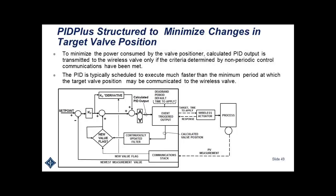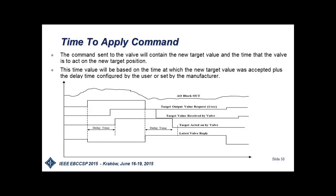So what is done here is that to account for the delay going down, we have worked with the HART Foundation trying to come up with a new HART command. So when you are asking for a change in valve position, you say, I'd like the valve to change to this position, and please do this X seconds from now. So that's the time to apply. So it may take 3 seconds to get down this time, may take 5 seconds to get down next time. But if you say the time to apply is 6 seconds, you know that always when you ask for a change, 6 seconds later that valve is going to change. Okay, so even though we can't measure the valve changing, we know it's changing.